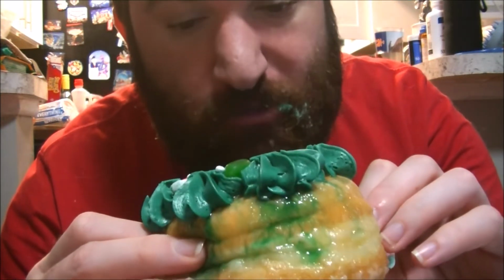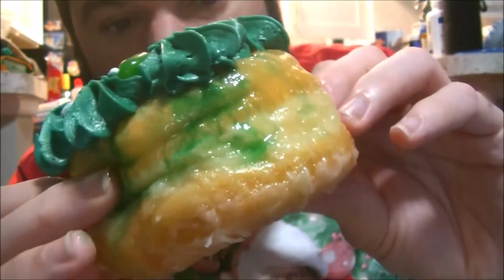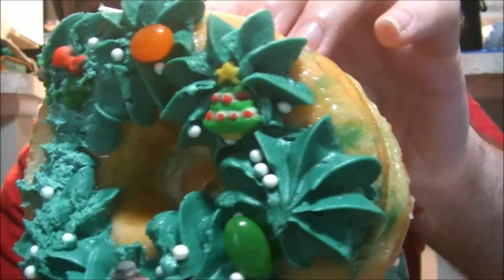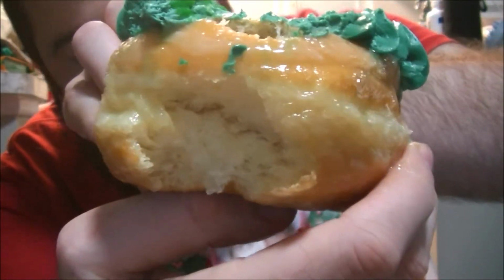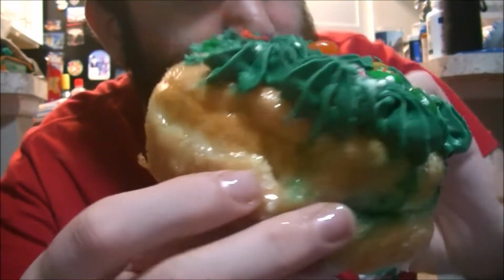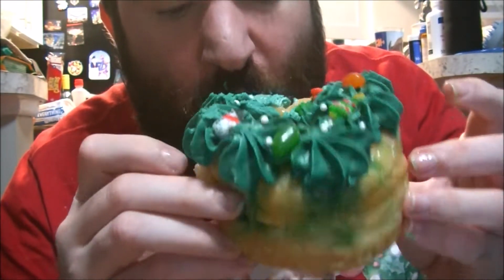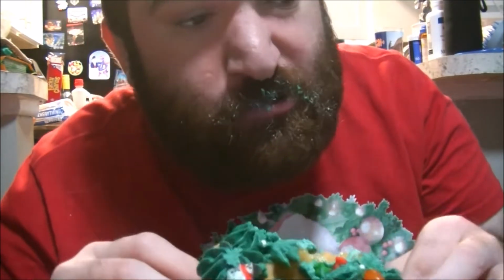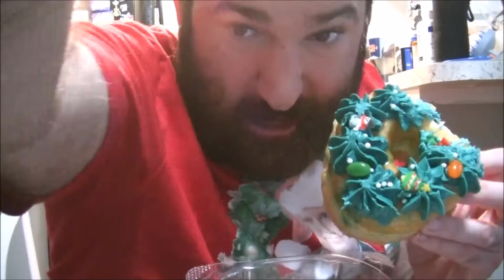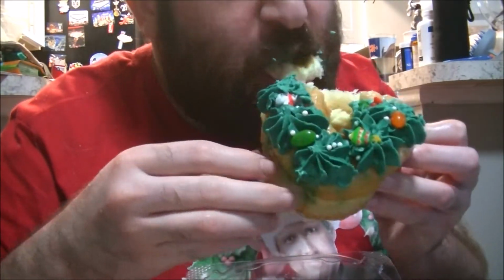Wow. Looks like there's jelly beans, little Christmas decorations on the wreath. That's what it looks like inside. Very, very good.